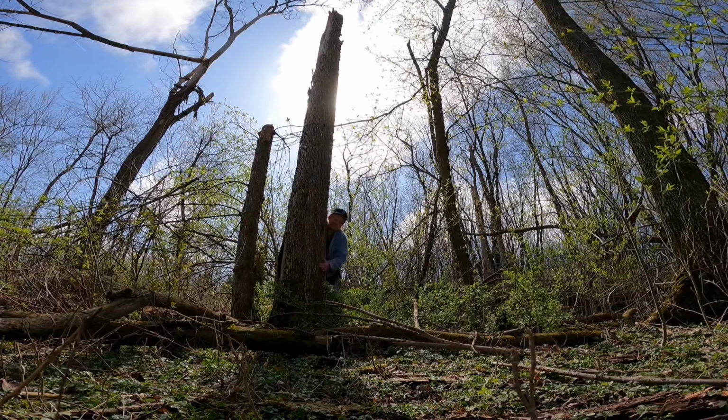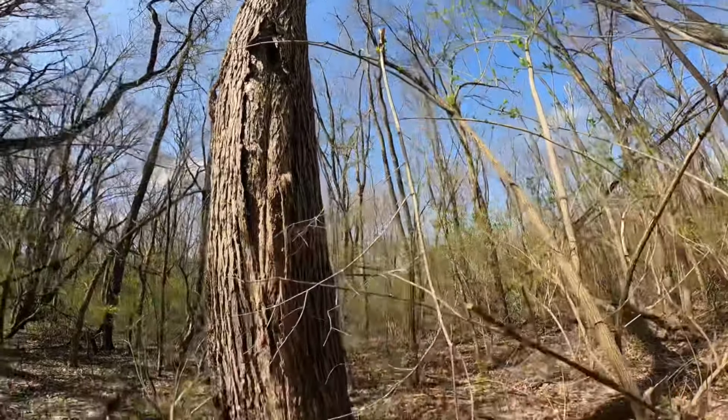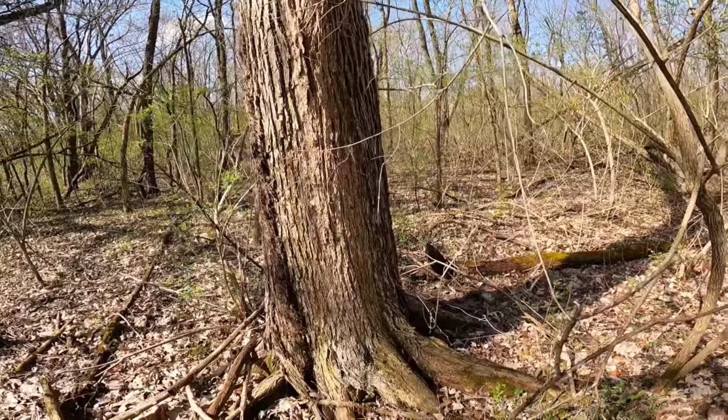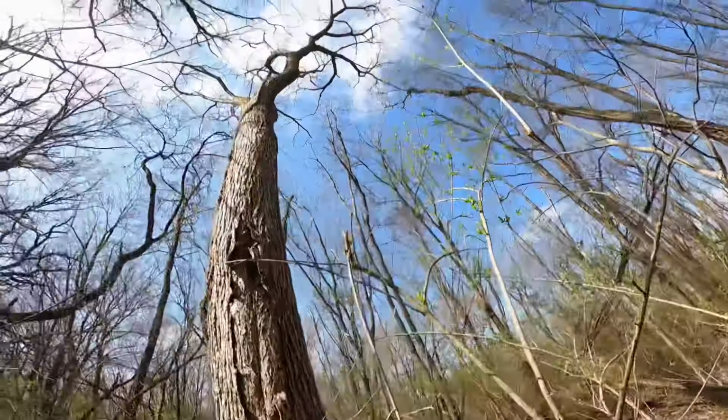IDing the tree is simple. Look for shallow roots that make sort of a fingered look. Look for a tree that doesn't have buds and curling dead branches and sort of flutes up like a vase or a martini glass. In this episode, I'm going to show you tons of elm trees in some of my best spots so that you can learn how to identify them easily.